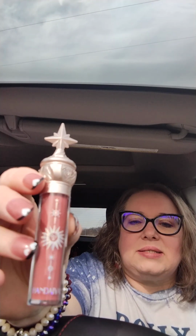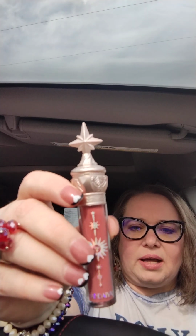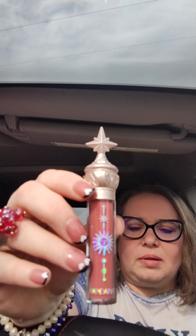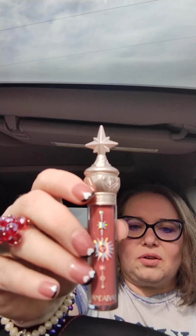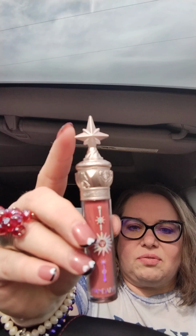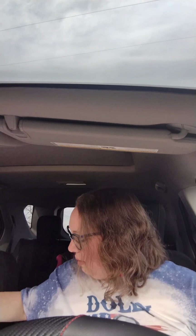And I feel like this is kind of a dupe to another brand. Temu does a lot of that. So let me know if you guys know what that is. I can't remember right off, but I feel like I've seen this style of container in another actual name brand. Okay. So that's a gift for my friend. She's a makeup girl. She likes makeup too.